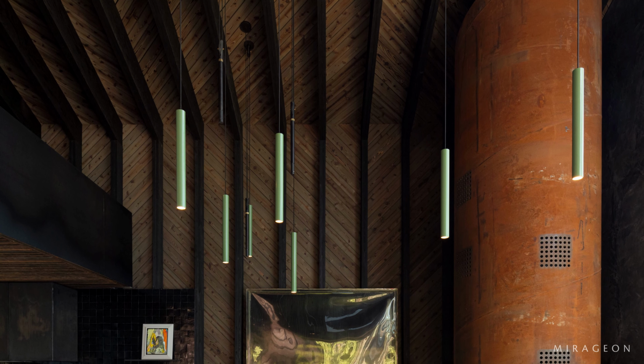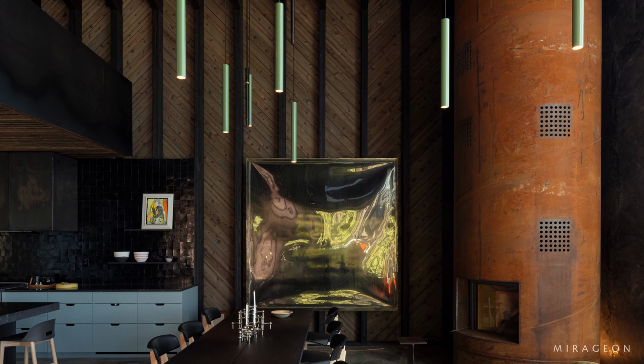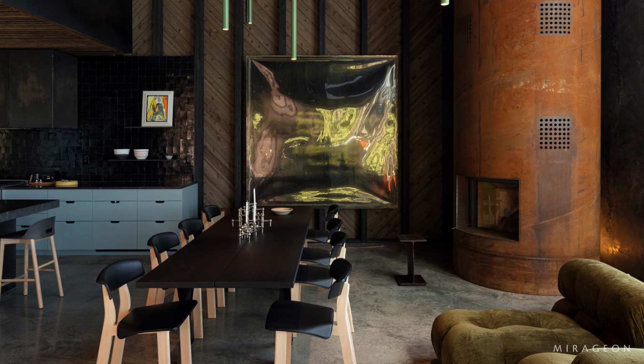The fireplace is a simple Platonic form, a cylinder of recycled steel from the coring of a bridge pile, cut with strategic holes to promote heat distribution.